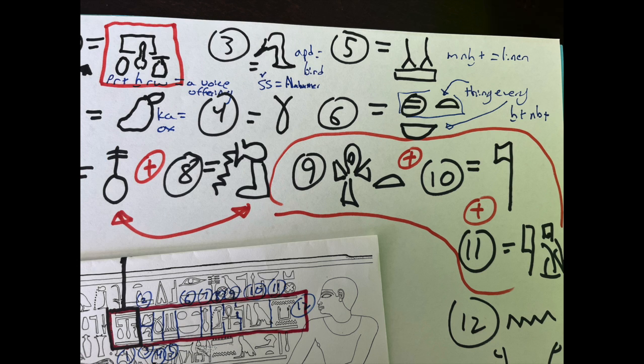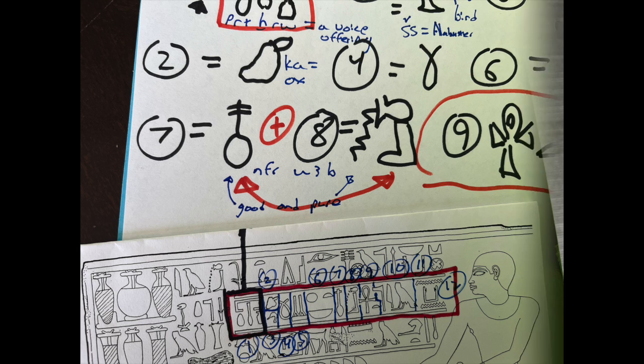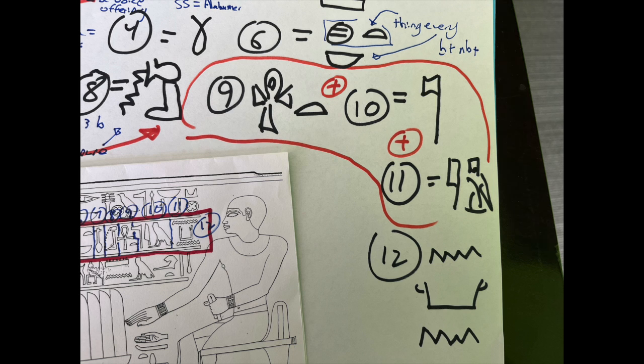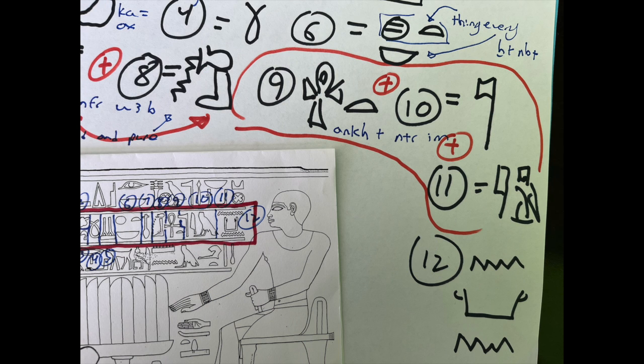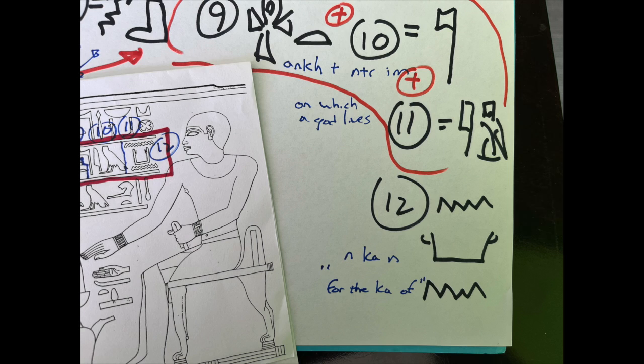Then everything good and pure. Nefer wa'ab, nefer good, wa'ab pure. Remember, and doesn't count as a word. And then anch to neferim, which is everything on which a god lives. God and lives. And combined again together as a common phrase within the offering formula, which hopefully you remember we did a whole session on the offering formula many moons ago.